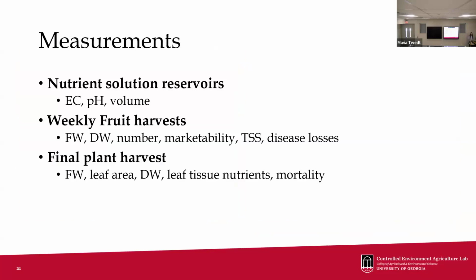These were the measurements that we did. Balanced EC and pH in the reservoirs, tracked volume, and then we did weekly fruit harvests as well, where we quantified biomass and a couple of other things, and then did a final plant harvest as well.